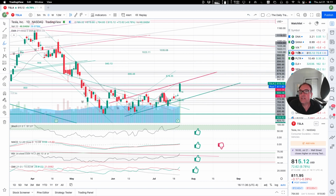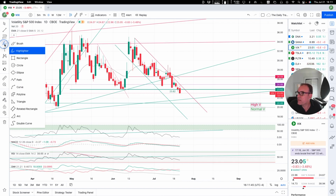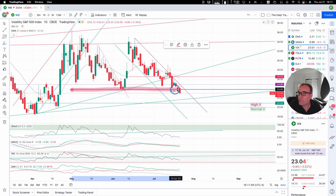Let's go look at the VIX a little bit. So VIX broke down lower than 2382. This is really interesting because since May we have been above this support, and now we are breaking it down. The volatility in the market is slowing down a little bit. The fear, I would say, the fear in the market is slowing down. Even though we have high inflation and the war with Ukraine and Russia and everything, but we should just look at what's happening in the stock market, and the volatility is coming down.